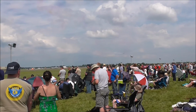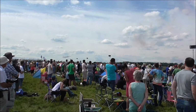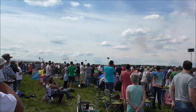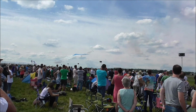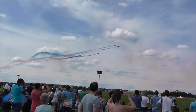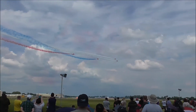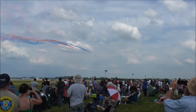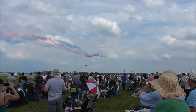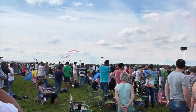Now look to the right, 25 directly above the BAE Systems hangar to find Red 6 roll upside down. This is the corkscrew. Right, match rolls to the outside of the formation in the rollbacks.